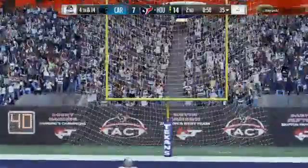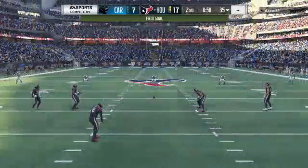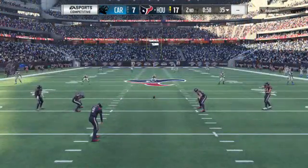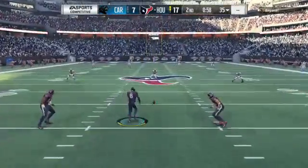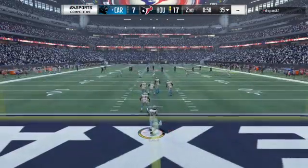And the 11-year veteran bangs it through. And they will move up by 10 now. 17-7. So it's a 7-play drive, but it stalls out in the end. Let's credit the defensive front seven. They were a little leaky at the start of the drive, but they stiffened toward the end.